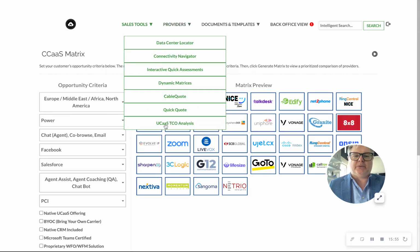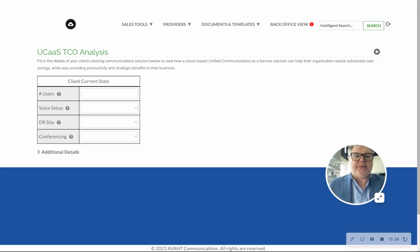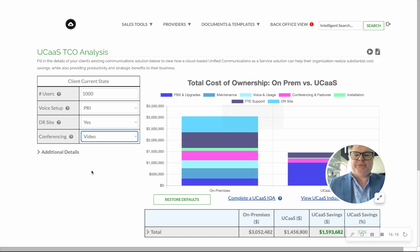So we also have the ability to plug in your variables on your current system and run a total cost of ownership analysis that allows us to compare where you're at today to a potential DR solution. So you see here, this is a quick shot, and we can manipulate this data, but it gives a comparison of on-prem versus unified communications, what the potential cost savings are there.